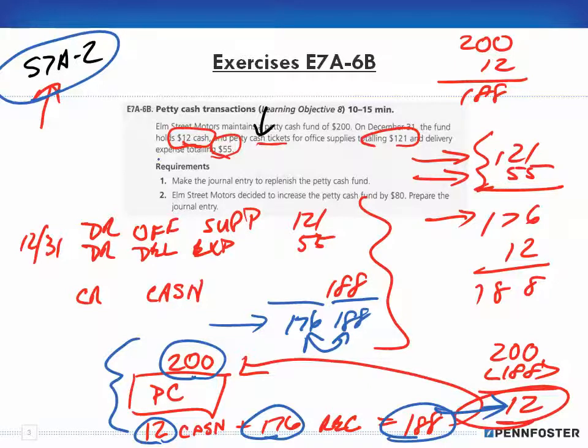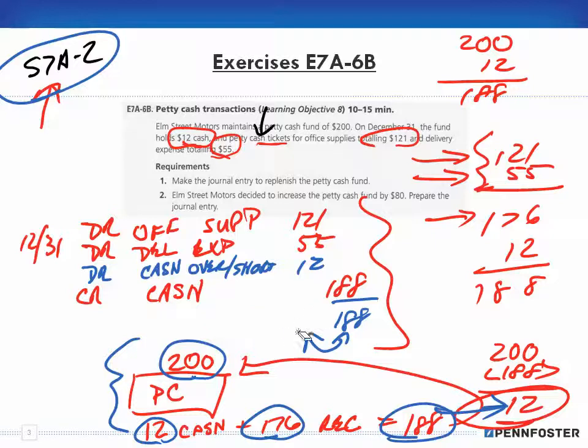Okay, and because it's short, that means I have to add to my journal entry a debit to cash over / short for the $12 in order to make my debits equal my credits of $188. If all you did was just follow the procedure that followed along what you were doing in 7A-2 and think that's the way it works for each and every problem, then you're going to make mistakes.